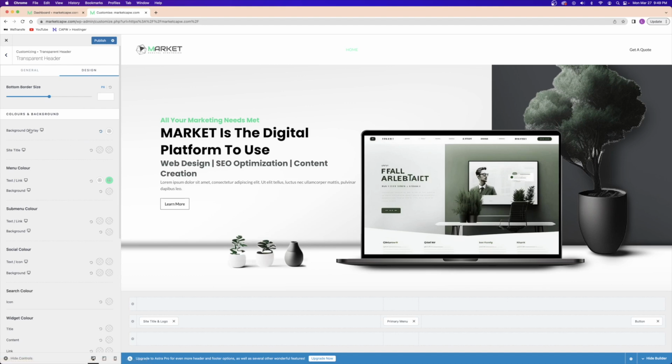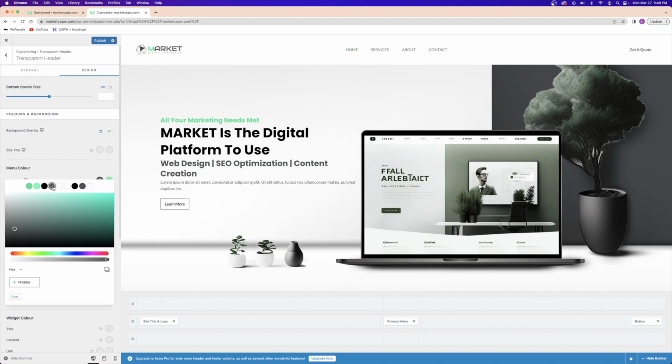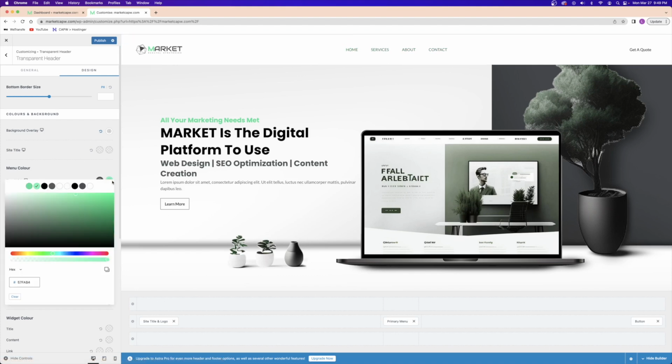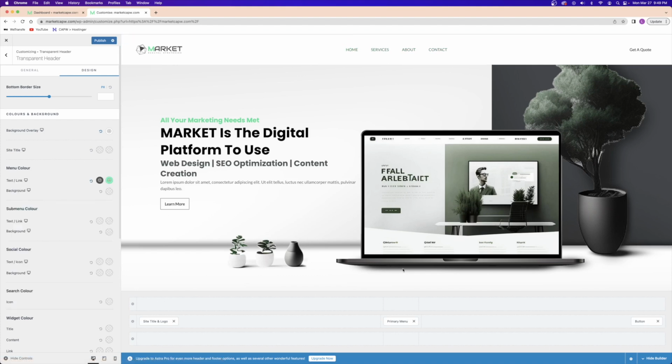So right after you edit the background overlay, you'll go over here to the menu color and you can literally just change this color to be the dark gray. Easy peasy lemon squeezy. And then the active color is already pulling my green hover color. So that's pretty cool. And if it isn't, you just change this to be your green color.